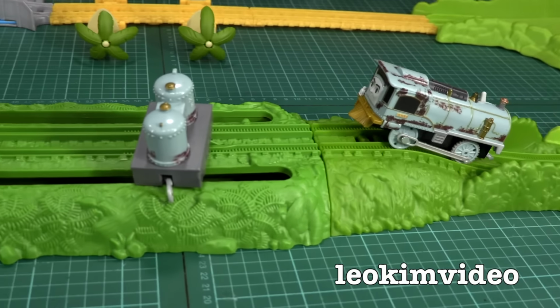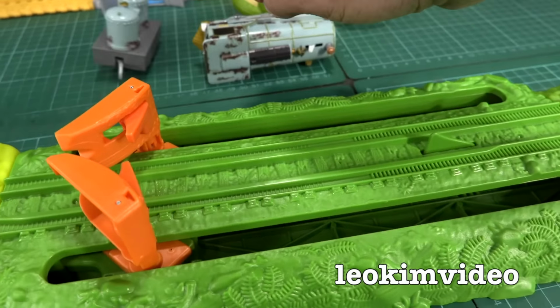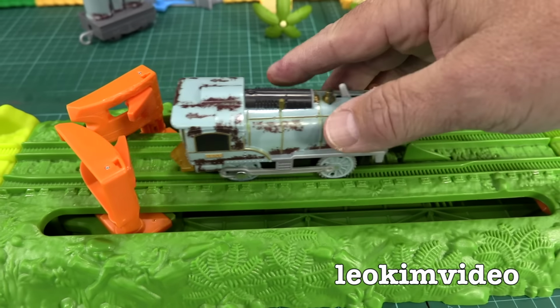Go Lexi, go, and she's going to climb out of her own vat of oil there. There you go. Yes, Lexi's oil powered. Okay, that was experimental. Let me just try Lexi. Oh, there you go. I keep putting it on back to front. That's the problem, isn't it?